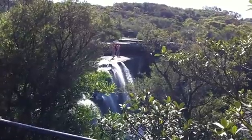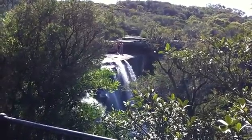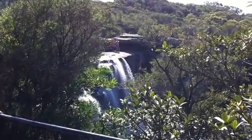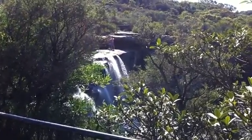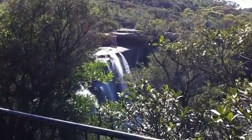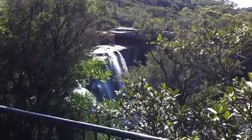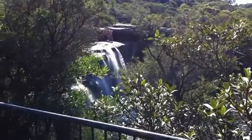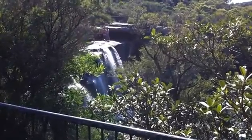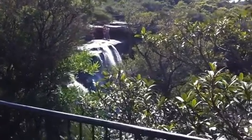Just arrived here at Wadamola. Some guys jumping off the waterfall. Don't think you're supposed to, but anyway. He's just giving him the 3, 2, 1 countdown, but he's chickened out.